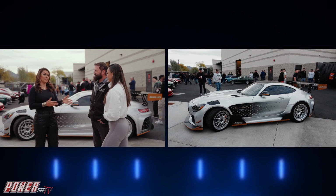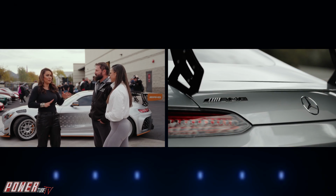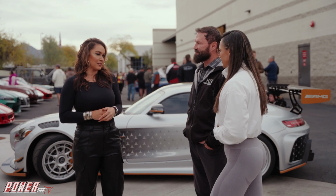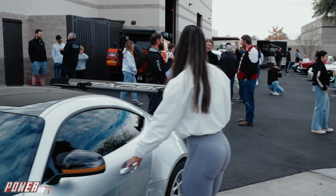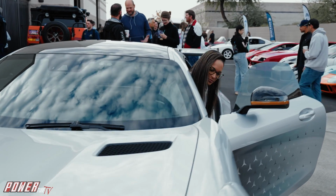Talia, when you drive a car like this, what is it about? Is it about the speed, the performance? Is it about the sexiness of it? What makes you love a car like this so much? I mean, it's so rare. You could drive that thing for 30 seconds and you're just high on life. You cannot have a bad day.